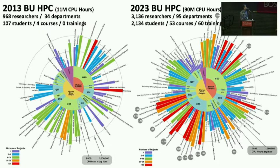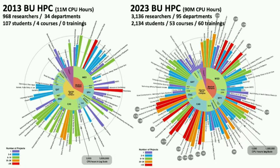You also see that we're servicing a lot of students, so increasingly faculty want students to use the same type of systems that they're computing on, whereas today, we're supporting over 50 courses on our cluster with over 2,200 students.